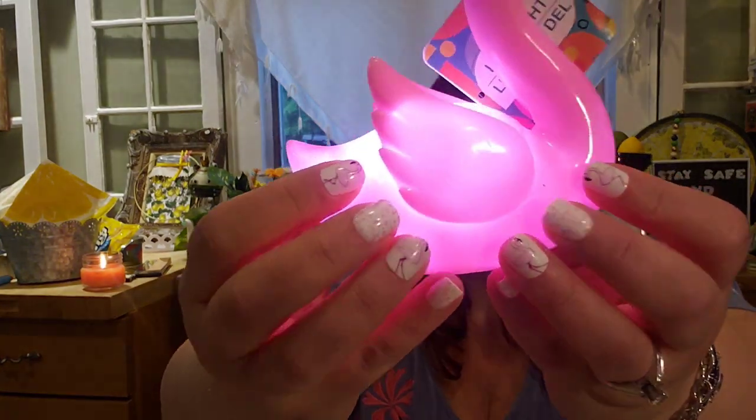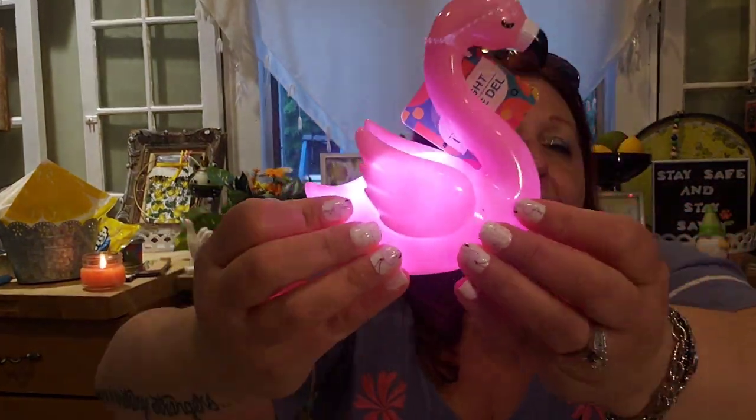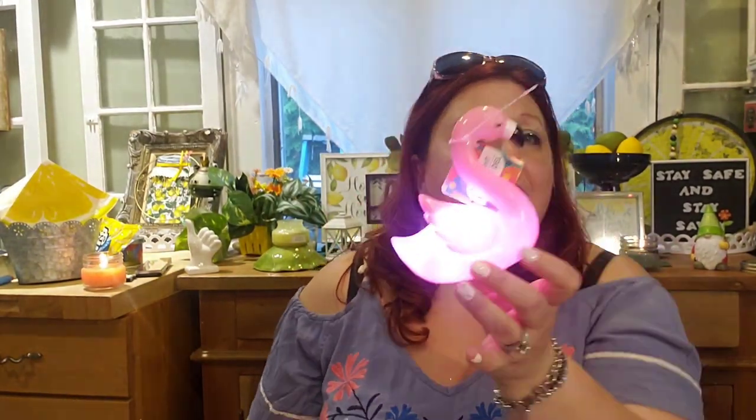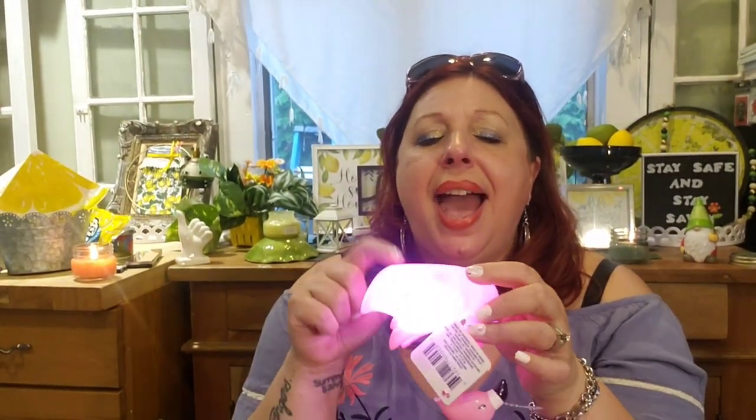And then I do want to share this with you guys because I love it and because I am wearing flamingo nails. And of course, what better day to show you my flamingo-ness? No, I'm just kidding. I bought it before I did the nails, but I love flamingos. I can't help it, and I had to buy that. I really love the light that it makes. I think it's stupendous.